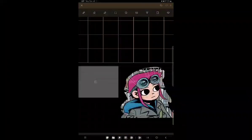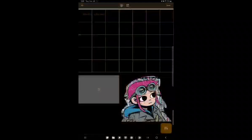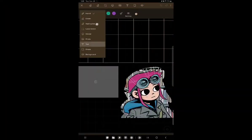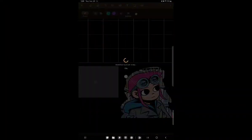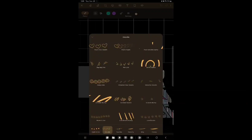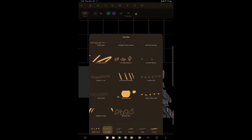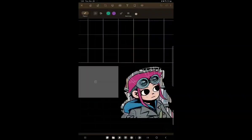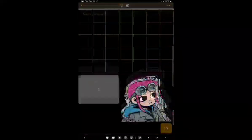Background, shapes, image, text. I believe this is highlighter. There you go. Eraser and pencil. I don't think pencil has different types of pencils. No, it doesn't. Brush library. Oh, I guess it does have different brushes. You can see the dash and the dots. They have their own brushes. So many to choose from, so much to play with.